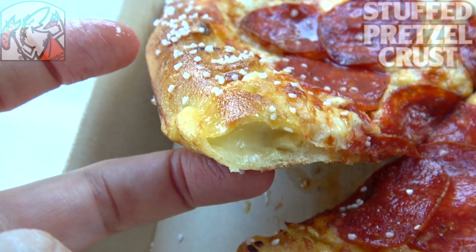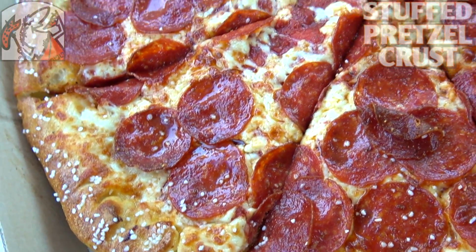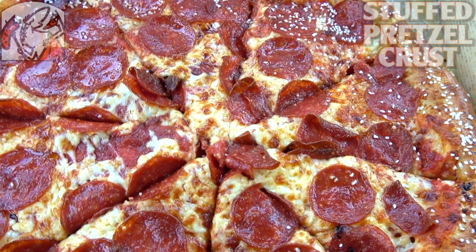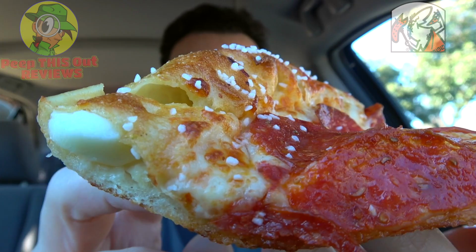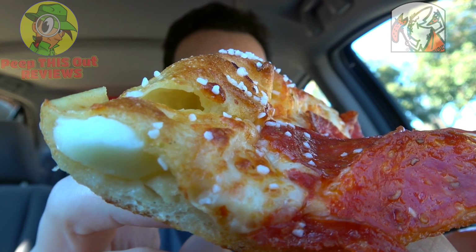Looking really, really nice. And I gotta say, there is an extreme aroma of butter in the car right now. They definitely went very liberal on the amount of butter wash. So it really, really looks fantastic. Smells fantastic. Let's just get into this. This is the new Stuffed Pretzel Crust Pizza here at Little Caesars. Let's peep out this flavor. Yes, sir. Plenty of butter and salt to go with what you can see is peeking through the crust right there. Let's dive in. It's the Stuffed Pretzel Crust from Little Caesars.